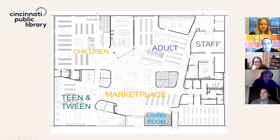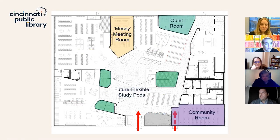So largely we have a balance between fixed elements, which I'll talk about in a moment, and the open spaces, which are serving the different populations: children, teen and tween, living room space here at the front, adult section, the staff area to the right, all anchored and tethered to what we're calling the marketplace, as Amanda has already described.